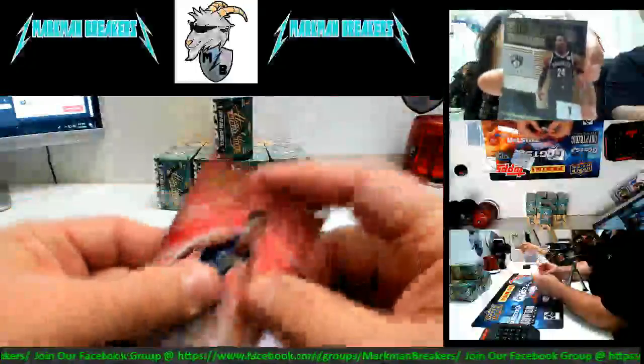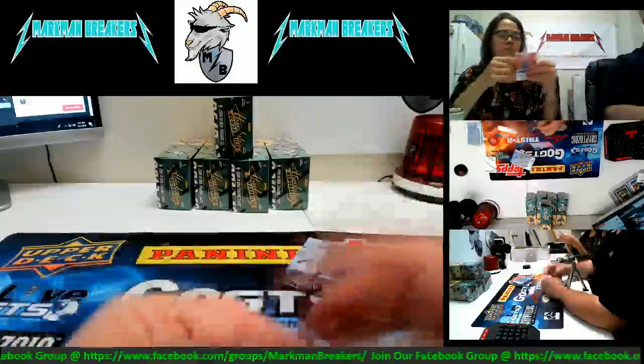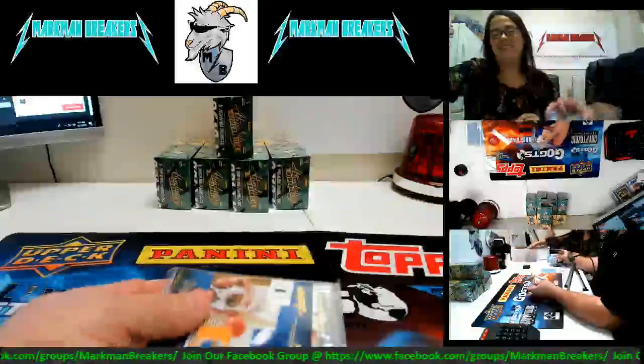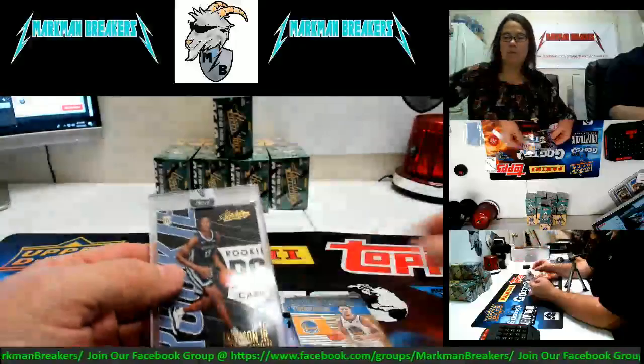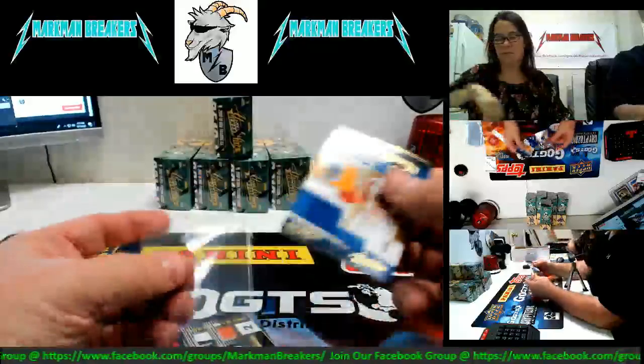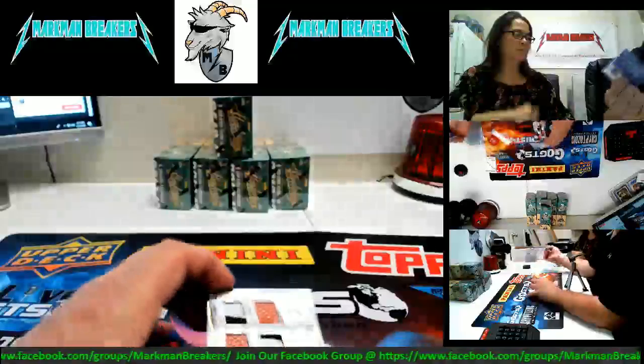Come on. Let's get some fire. Let's go. All right, here we go. How about a little Jackson Jr. rookie card for the Grizzlies, uncirculated. Klay Thompson jersey, Golden State Warriors, numbered to 199. Here we go.